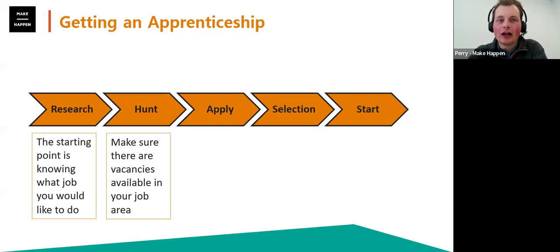Now, someone said on the chat earlier that, with university, typically students do move away from home. Now, with an apprenticeship, there is nothing stopping you from moving away to study for an apprenticeship, although it is less typically done.